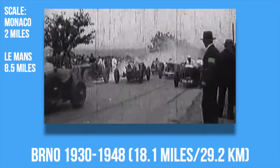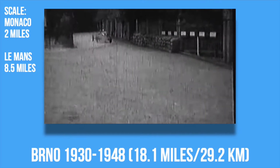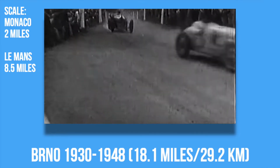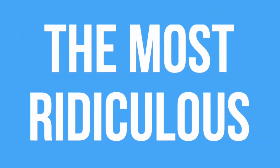And now we move away from the world of Formula 1 towards touring cars, sports cars and motorcycle racing, starting with Brno as it was from 1930 to 1948, 18.1 miles long around the city of Brno in then Czechoslovakia, quite similar to classic Spa in appearance, although being much more tight and winding, unrecognisable to the Brno circuit of today.